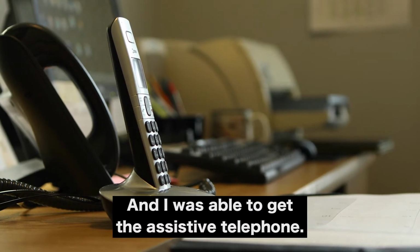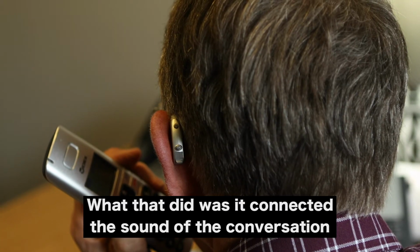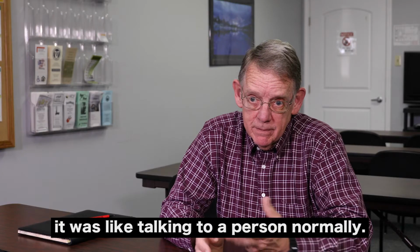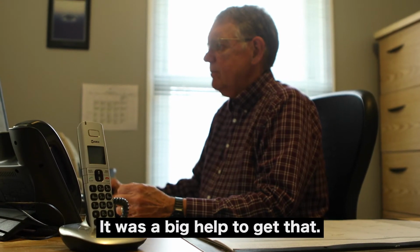And I was able to get the assistive telephone. What that did was it connected the sound of the conversation directly into my hearing aids. It made it wonderful. It was like talking to a person normally. It was a big help to get that.